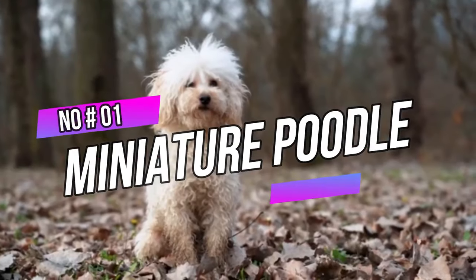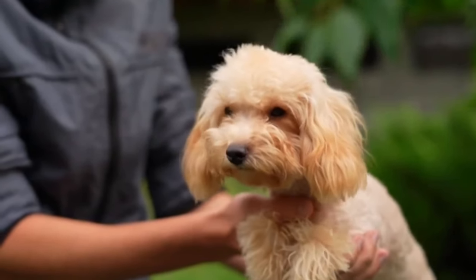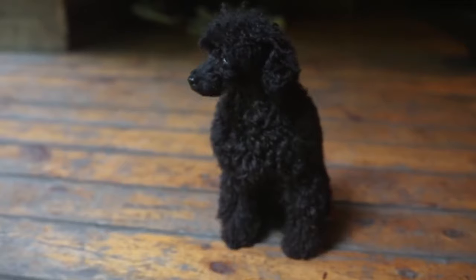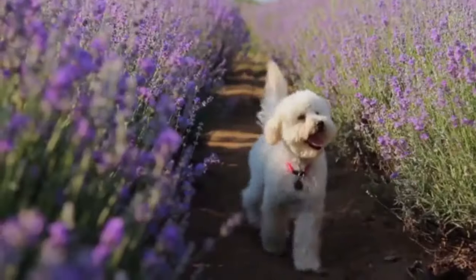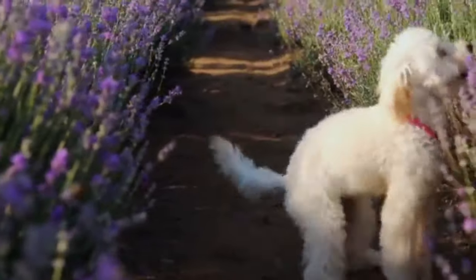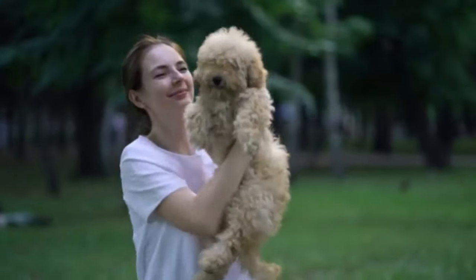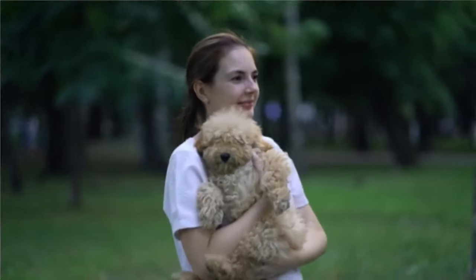Number 1. Miniature Poodle. The miniature poodle is probably your best bet in an apartment. Its smaller stature doesn't take up as much room, and the miniature poodle still comes with the same characteristics, disciplined and obedient, that makes it one of the best dog breeds for apartment living.